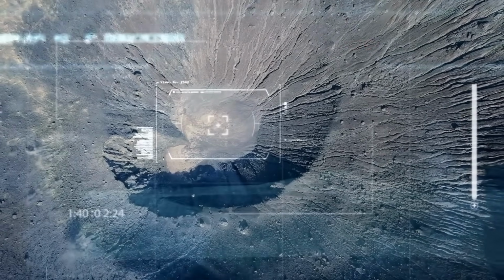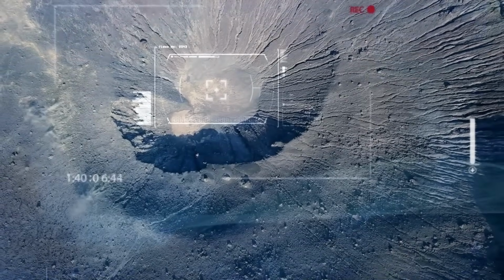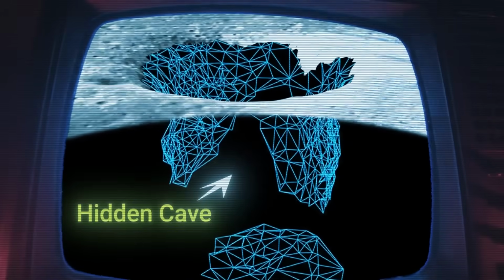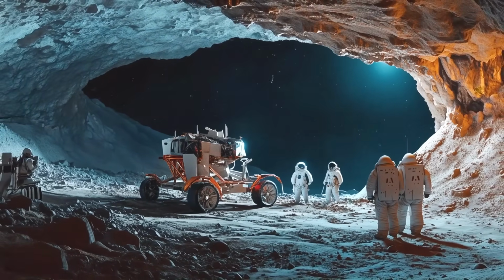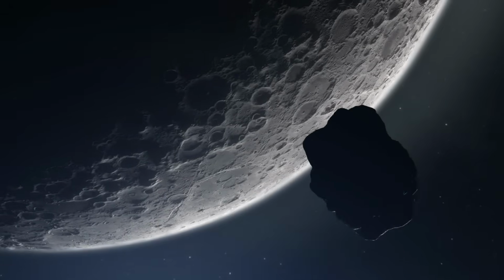The waves bounce back and give clues about what's hidden underneath. By analyzing the way these waves reflected back, the researchers could detect the shape and size of the hidden caves. Now, the best thing about this discovery is that we could build all our bases there. These caves protect from radiation, harsh winds, and meteoroids.